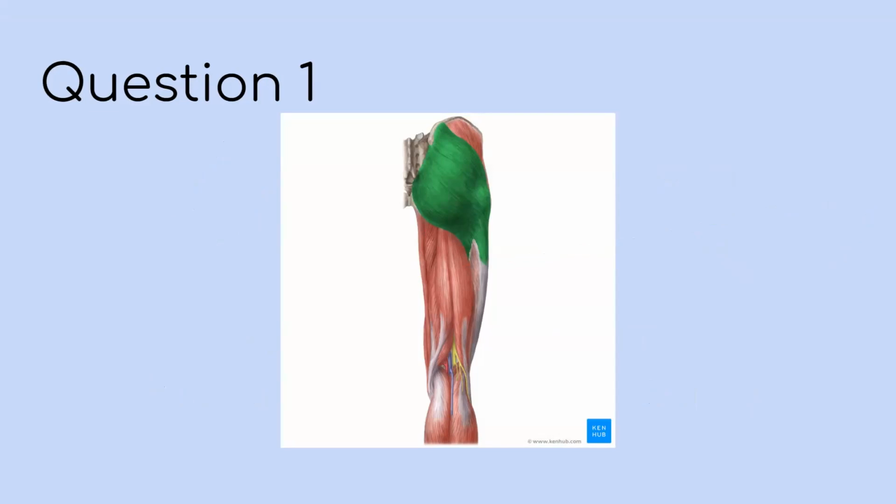The correct answer is the gluteus maximus. That is that big muscle on your butt. The gluteus medius is smaller and underneath it, so this big muscle on the outside is the gluteus maximus. And I'm sure you guys can see the leaderboard. So, next question.